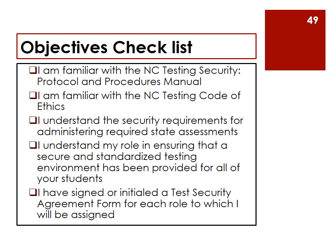Now that we've come to the end of this training, let's make sure the objectives for the training have been met. On your PowerPoint handout, please place a check in the box next to each objective if the statement is true. If you still have questions pertaining to any of the items we have covered, please make a note of your questions on your handout and discuss your questions with your test coordinator for clarification.